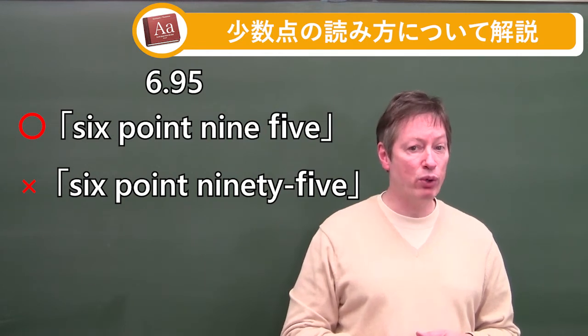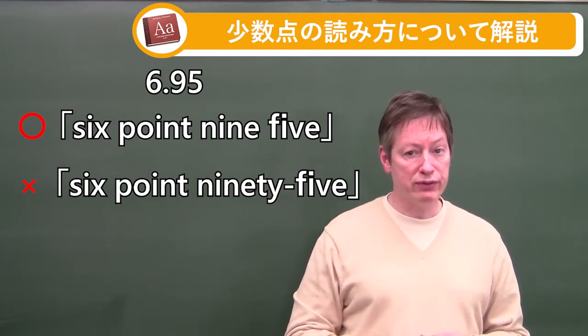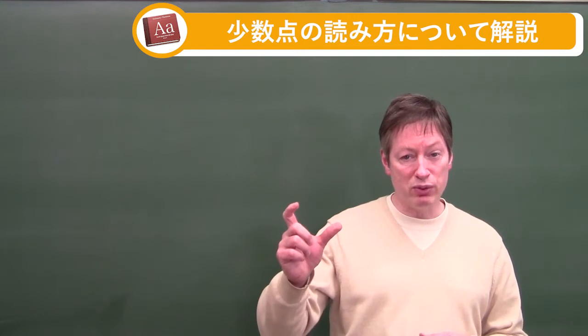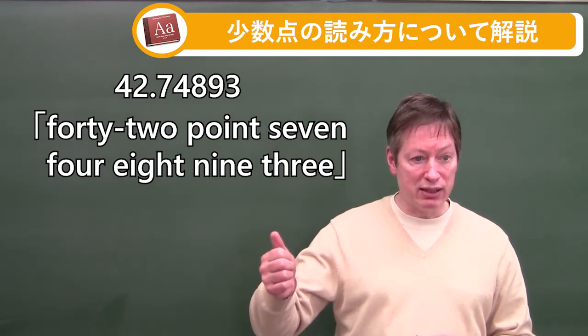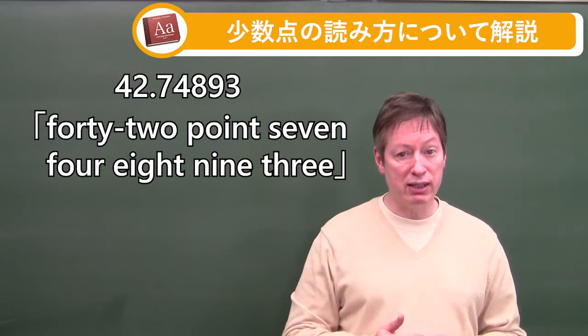6.95, not 6.95. Seems like it would be okay, but sorry, it's not. And if I have a longer decimal one, for example, 42.74893, that's a lot of numbers there, but they're all read individually in that case. That's the way you read it on the decimals.